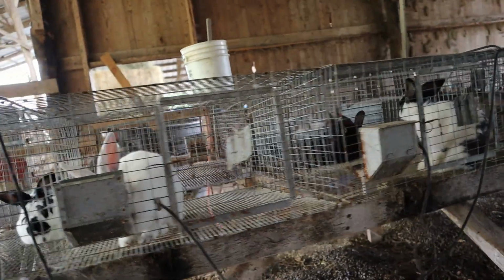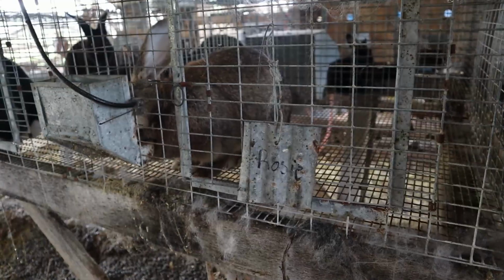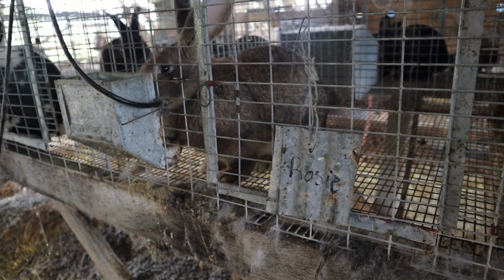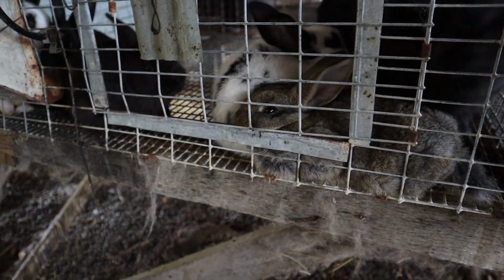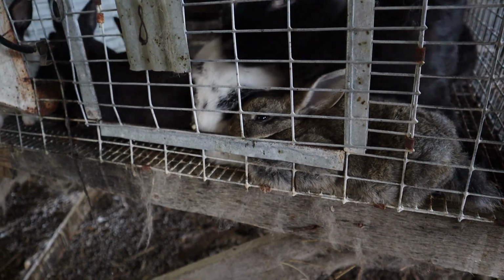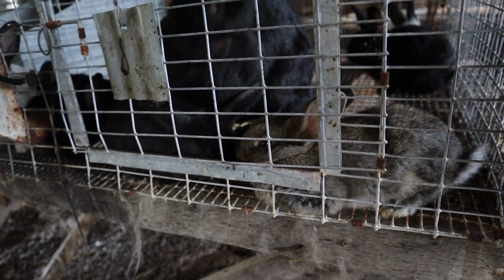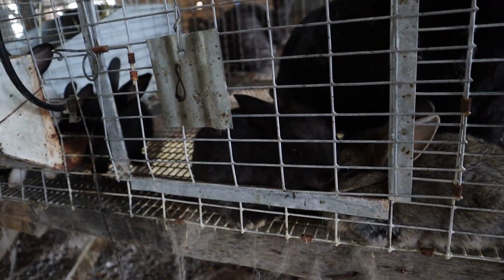Look at all this rabbit poop. We were not expecting to find rabbits just a couple of feet away from the pigs, but leave it to Declan. If there's rabbits out there, he's going to find them. What we've come to assume is that this is the rabbit maternity ward, as we found several rabbits that had little babies with them.